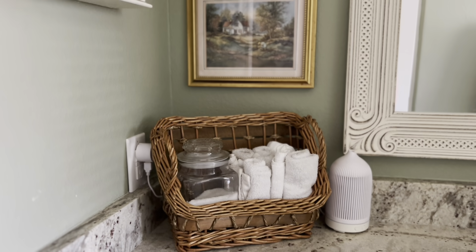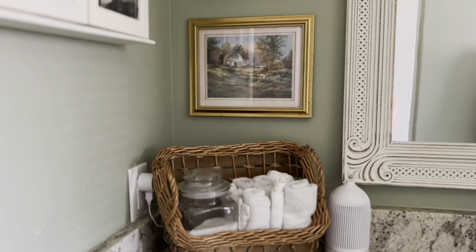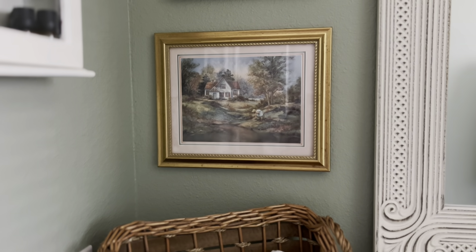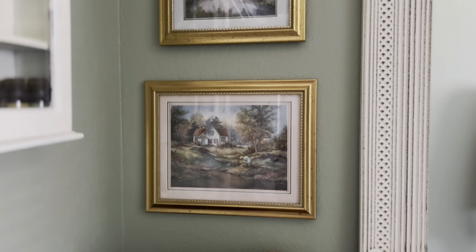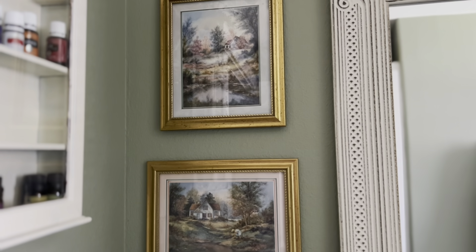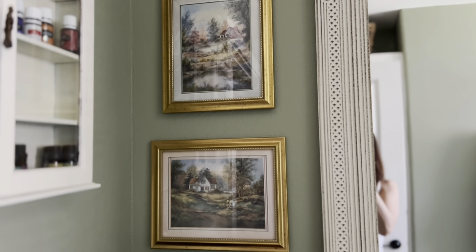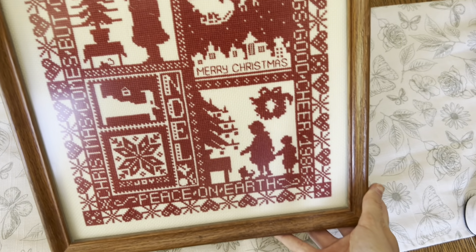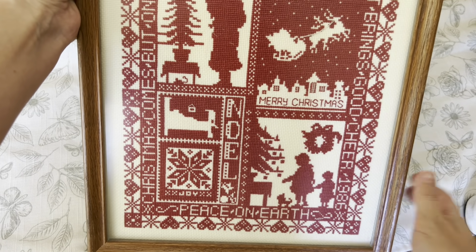I did play around with the idea of having them hung up somewhere else, but the pictures have so much detail in them that they need to be looked at and appreciated up close. And that's why I chose to put them by my bathroom mirror, so people can really see the detail. And that's where they're going to stay, whether I paint it or not. So this is a picture that I got at Goodwill.